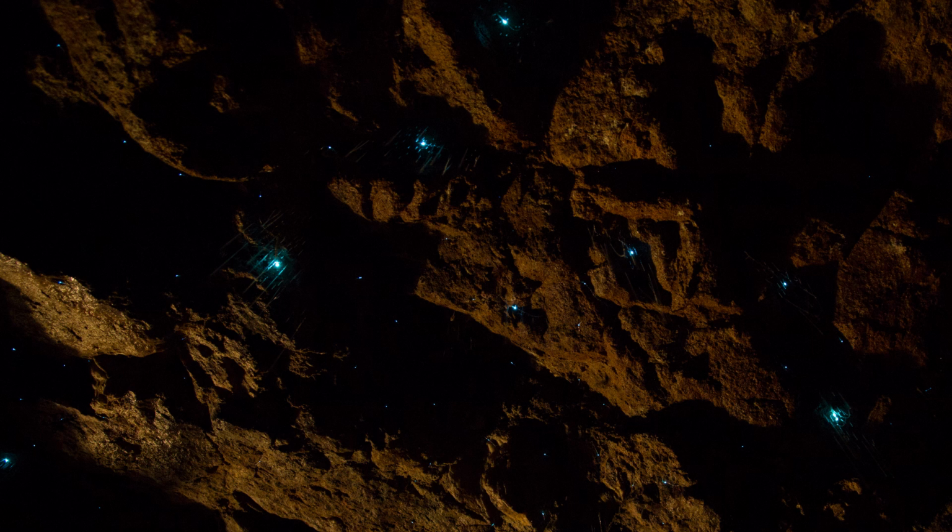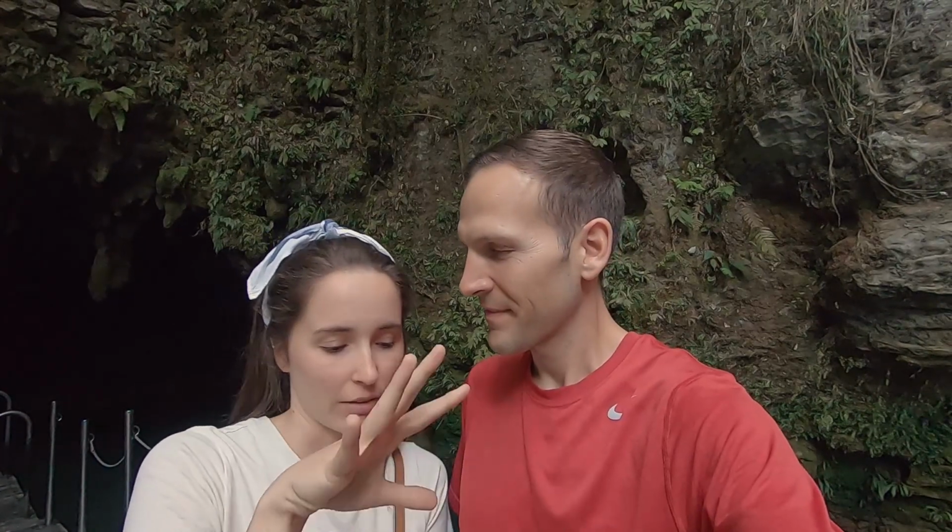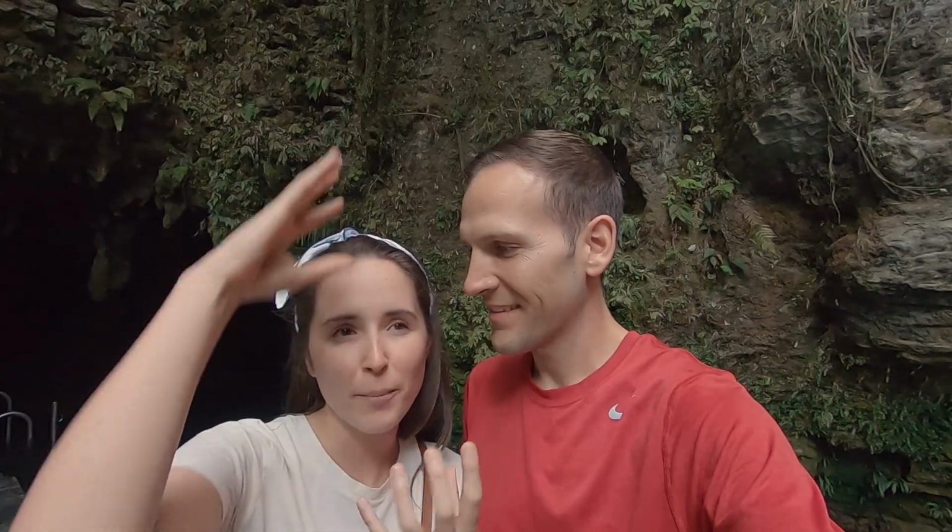It's really, really neat. It's a neat feeling because your depth perception is completely off. You can't see anything except for the little pin dots above you, and then the teeny bit of light that they give off, you can kind of see yourself. But with the reflection on the water and them, it's just a really surreal feeling. Super fun. What is a glowworm?